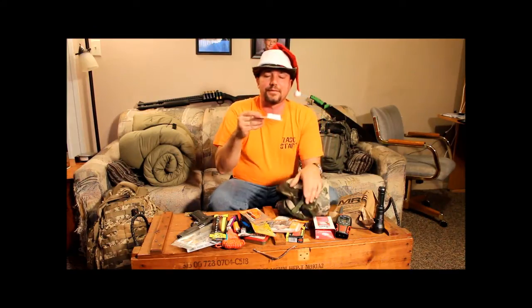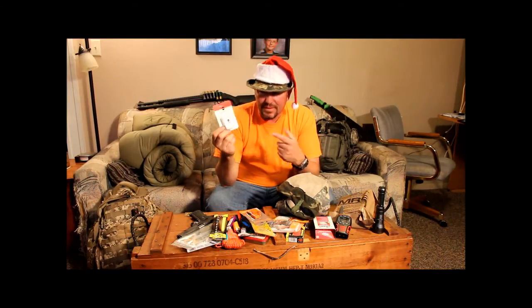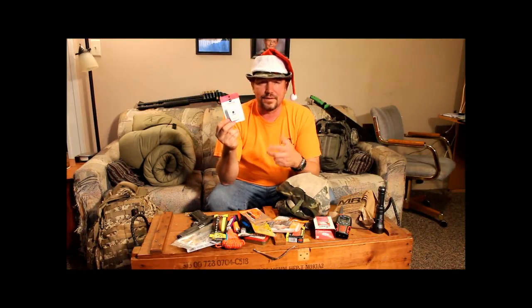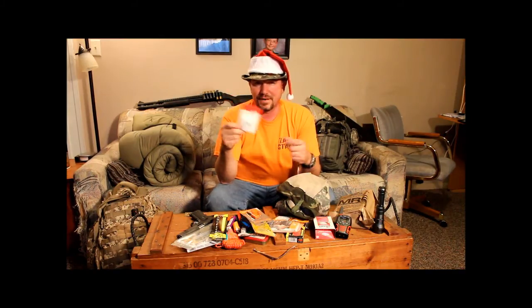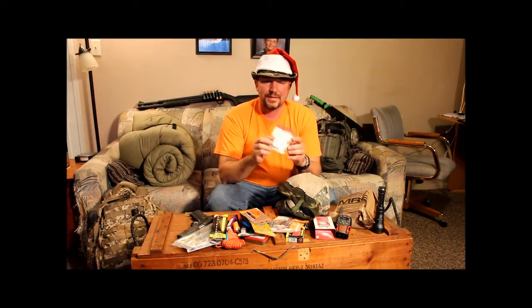Hey, here's another item. Dental floss. I've been using this stuff since I was a kid. It makes good fish line. You can tie shelters and stuff together with it. Anything that you use cordage for, it's very strong. Have you ever tried to break it? It's extremely strong. If you were to weave a couple strands together, you could probably use it for snare wire.